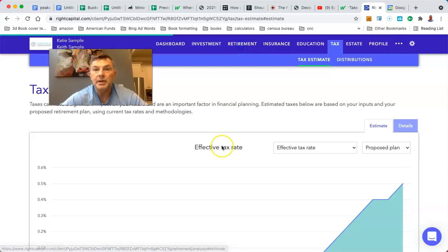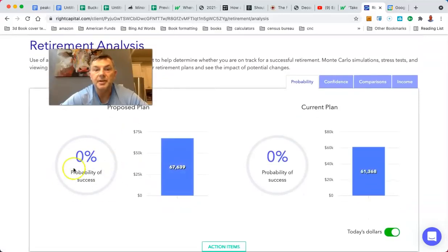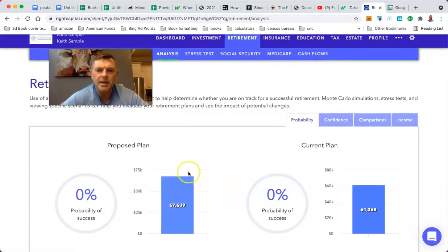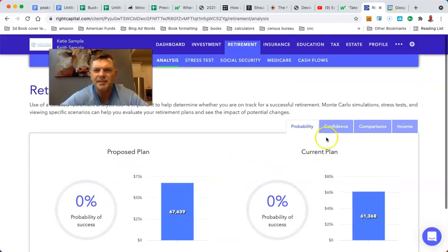All right, so anyway, we go back to retirement. This is what's interesting, though. We have a 0% probability of success, which always cracks me up. This is why some of these Monte Carlos I just chuckle a little bit about. We're going to run out of money. Oh my goodness, we have a 0% probability of success. And yet our median liquid assets we're leaving are $67,000 in today's dollars, but yet we have a 0% probability of success. Does that make any sense at all?